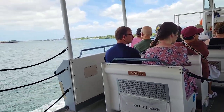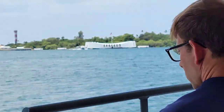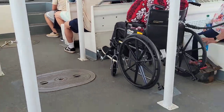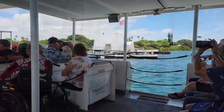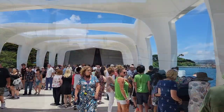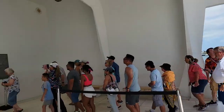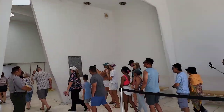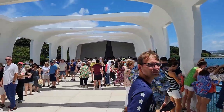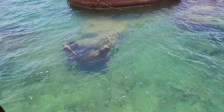So, the memorial in the background. You'll soon be getting off to see it. How exciting. Here we're inside the Arizona Memorial, a large crowd present. When I get a space to view out, I'll see if I can see parts of the ship showing. Here you can see the remaining parts of the ship still on the water.